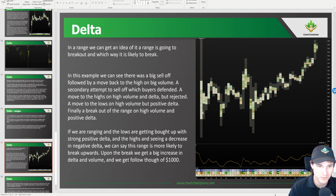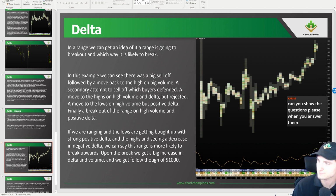Once you've started the range, which was on this candle, make a note of the delta that's happening on every single candle within that range. Make a note of the volume, make a note of the delta, and then how do you know if you're breaking out on more delta? Look at what's happened within that range and then see, are you breaking out on more delta than what's occurred within that range? That's how you know if you're breaking out on more delta or not.